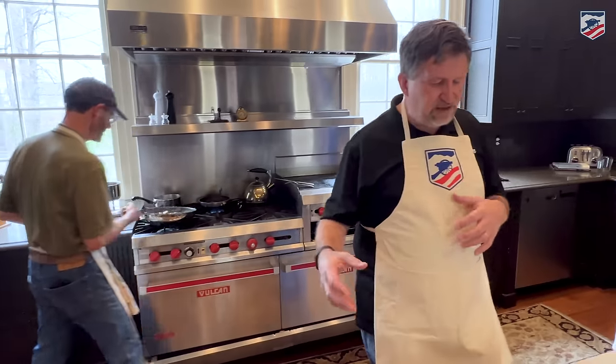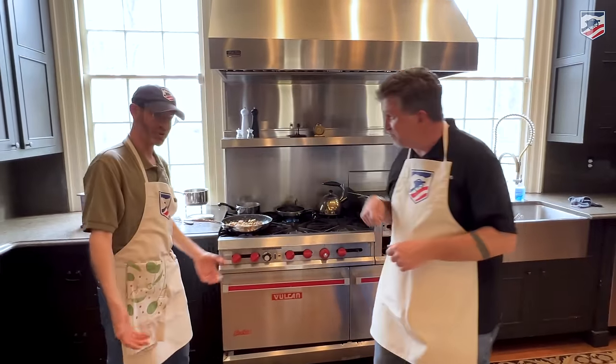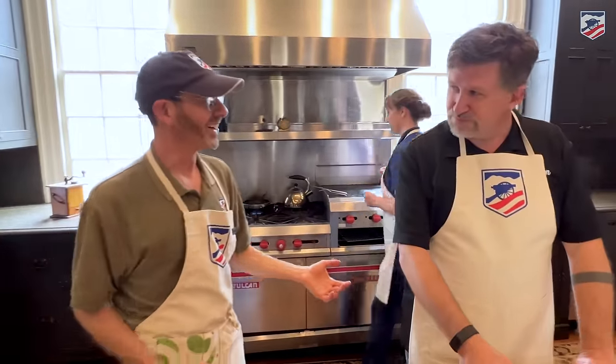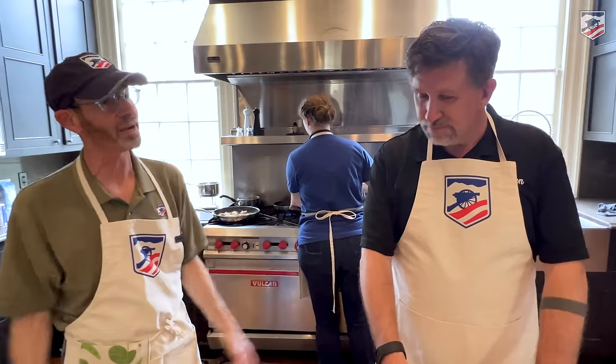So what's the benefit of doing the shake and flip versus just getting a spatula and stirring it up? Note that I don't have a spatula. That's one less thing to dirty. And I don't even need it once I cook that way. So I didn't even think about grabbing a spatula.